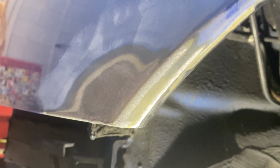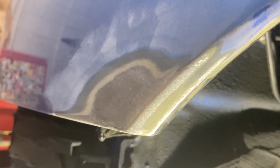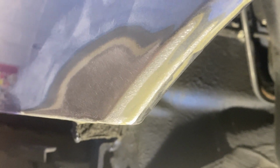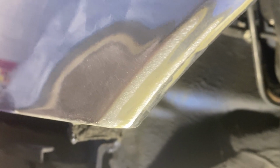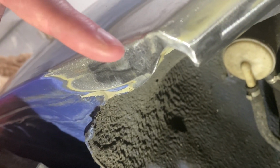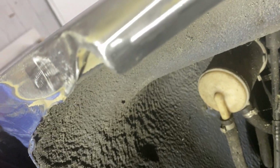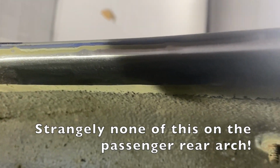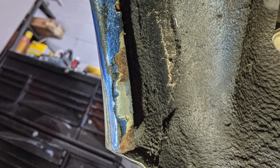This is the rear edge of the rear wheel arch on the driver's side. On the passenger's side, this is the section where across here we cut it completely out, and a new piece was put in. On this side it wasn't anywhere near as bad, but there was just a very slight touch of bubbling around here. So upon taking it back to this level, what they then discovered, just in this section here, there's a little bit of pitting, but on the inside edge of that there was some corrosion under the paint all the way along, so that's also being addressed.